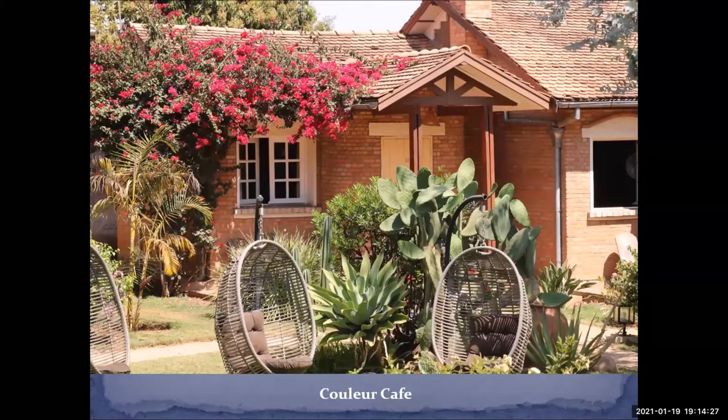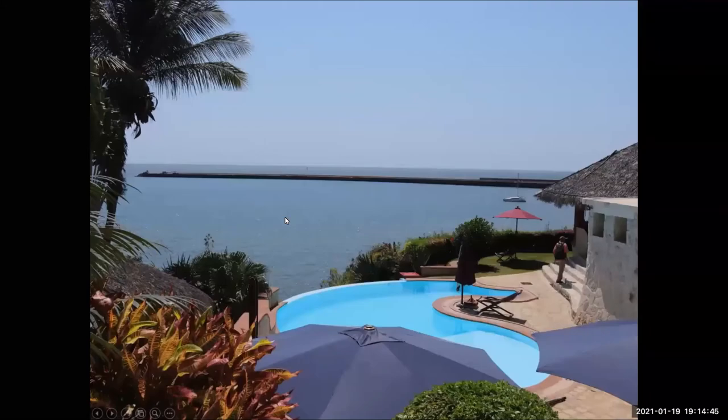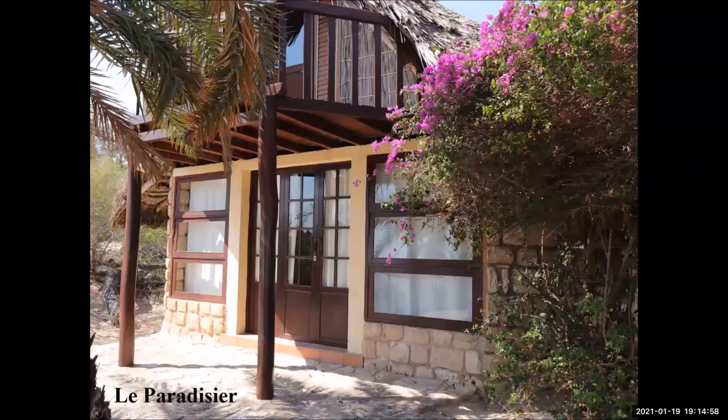Another lodge was just in a little town on our drive down to the southwest. It was a little French hotel, very delightful. One of the most beautiful places was in the northeast, which was right on the coast. Yes, this is Caribou Lodge, beautifully landscaped and overlooking the water. The dining area was here, so you had an outdoor dining experience. You could swim. Of course, none of us swam in the pool, but that's all right.